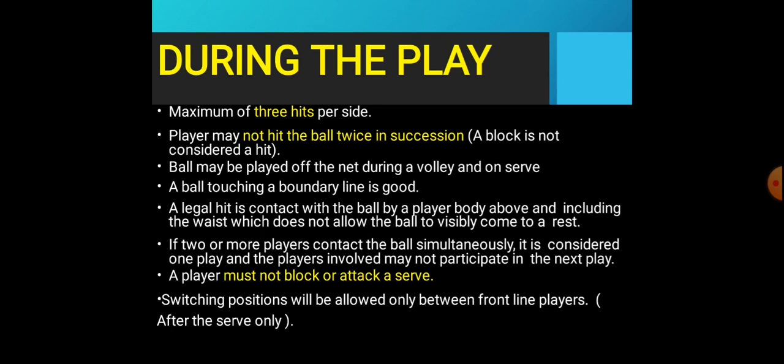Okay? If 2 or more players contact the ball simultaneously, it is considered one play and the player involved may not participate in the next play. So, meaning to say, halimbawa, yung bola parating. Tapos, 3 kayong nag-agawan, pero nakuha nyo yung bola, na-save nyo, at dapat hindi uli kayo ang kukuha ng bolang yon. Yung mga natirang 3 player dapat. Okay? Yun yung meaning nun.